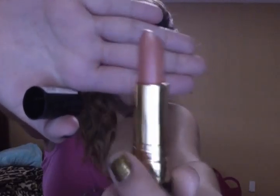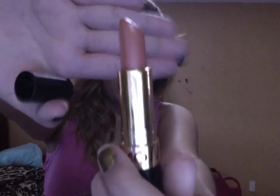It's a very nice nude. It's not too dark, but it's not too light. It's like a perfect nude, because some nudes make you look pale, and I don't like that. This other one is Revlon Super Lustrous.